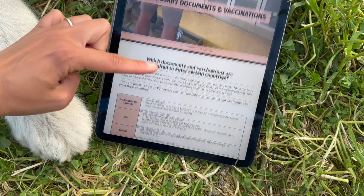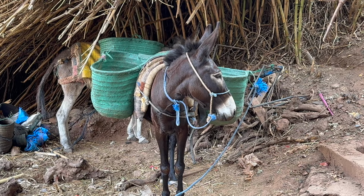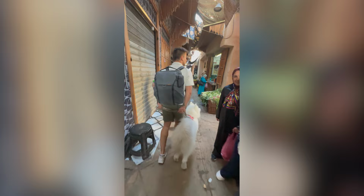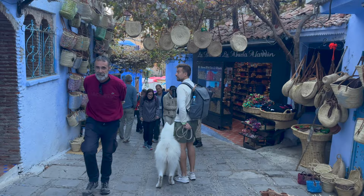Before traveling to Morocco with Felix, we had a few concerns, to be honest. We weren't sure how people would react to him because Morocco is a Muslim country and in their belief, dogs are considered to be dirty. We thought this would be the reason why lots of locals would be scared of him, but once we arrived, we found out that most people were super curious and interested in Felix. They tried to touch him, asked many questions and wanted to take photos with him. Sometimes it was even a bit overwhelming, but we were very happy how welcoming most Moroccans were.